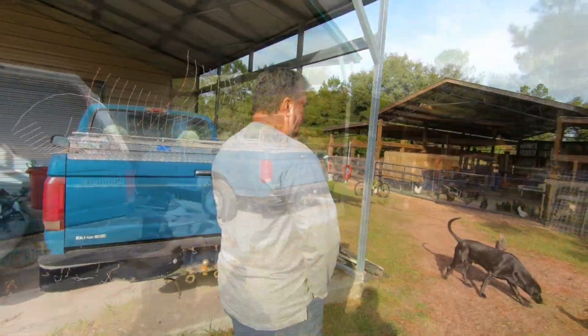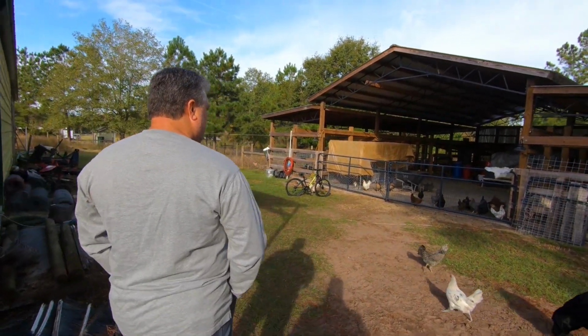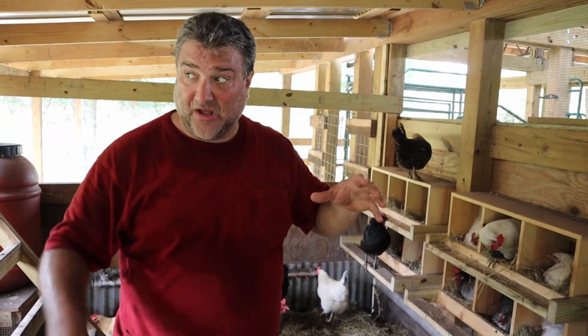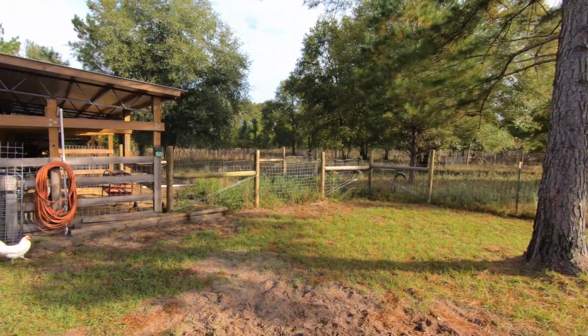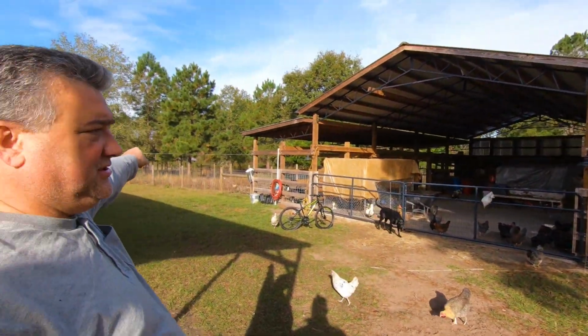So behind the workshop is the main barn, and this is where the majority of our chickens live. This is where all of our does are. We've got 3 pens. We've got a pen on the right. This one doesn't have anything on it right now. We have a pen on the left. This has got all of the 4-H goats on it.